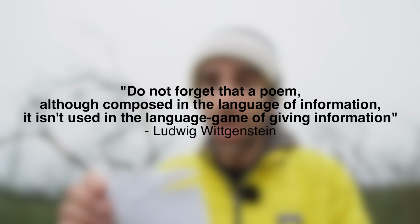Ludwig Wittgenstein, who said about poetry, do not forget that a poem, although it is composed in the language of information, it is not used in the language game of giving information. This is beautifully said, and it is also the way I see photography, the way I try to do photography. And no, I'm not trying to compare my photography to poetry, but the approach is very similar, the way that Ludwig describes poetry.